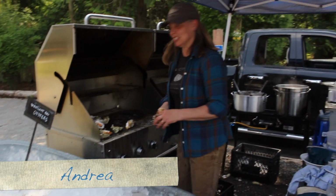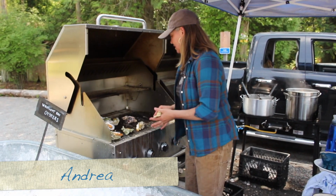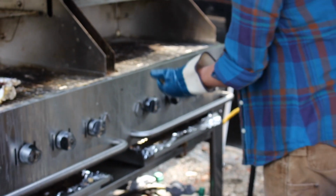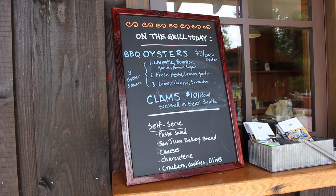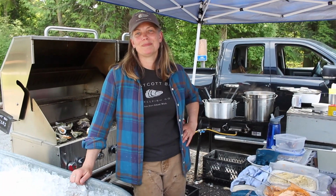I'm grilling oysters today, and they've become very popular for us here. I pop them on the grill, put a couple of homemade sauces that we make on them, and we're using clams as well that we harvest every day, and we serve them up for people. So very nice. Now, can people come here and have the grilled oysters, or can they shuck their own? They can shuck their own every day.